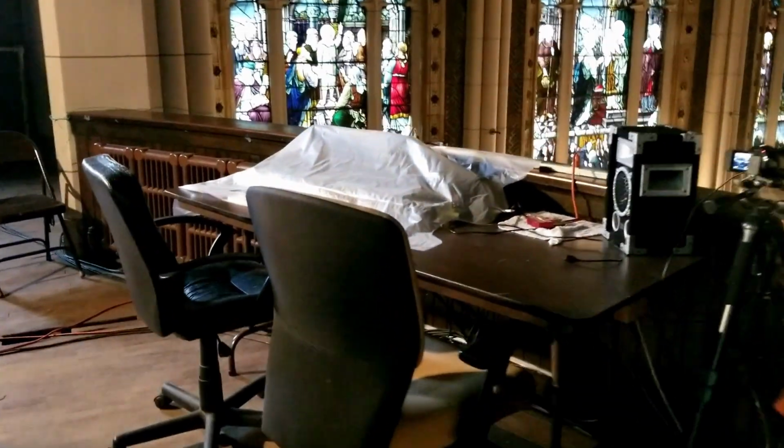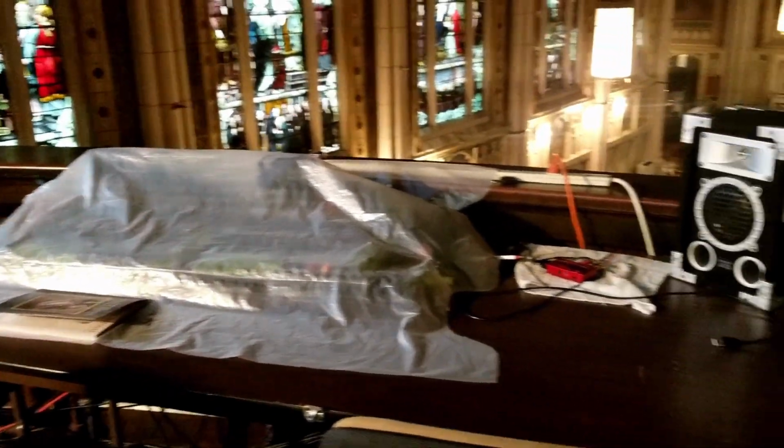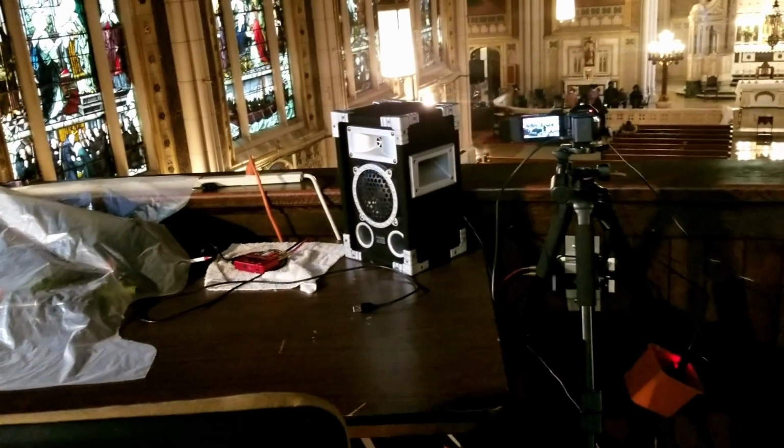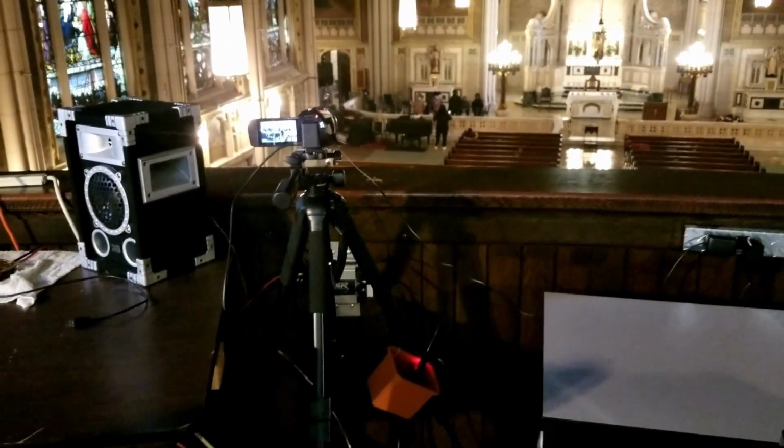Alright, the soundboard is here. It's covered up because they're not using it right now. You can hear people, the choir is actually practicing for Christmas over there. You can see them in the background.